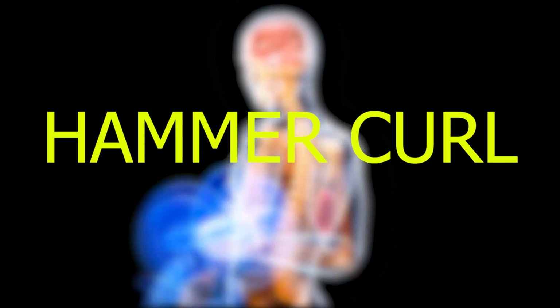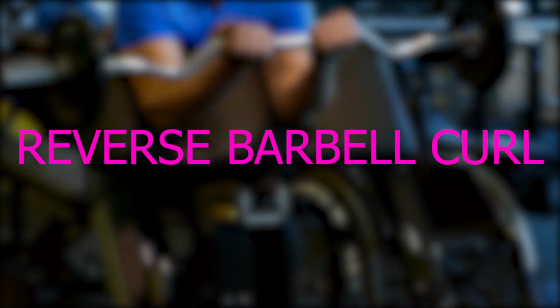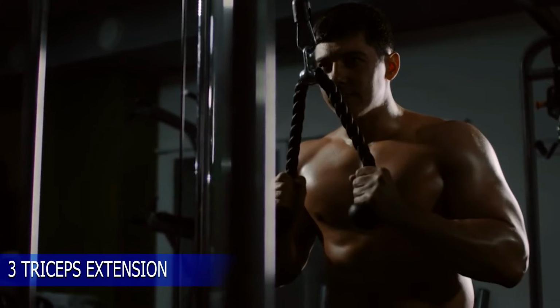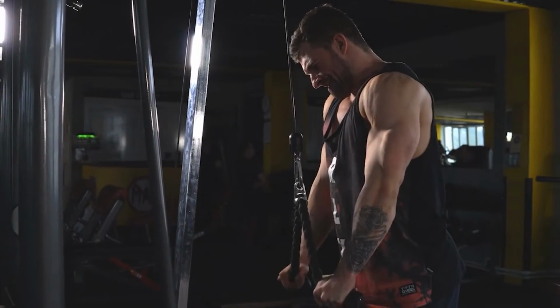Barbell curl, hammer curl, concentration curl, reverse barbell curl, isolated bench curl. Tricep extension. Triceps are required if you want those supersized arms, as they account for 2/3 of your upper arm size.